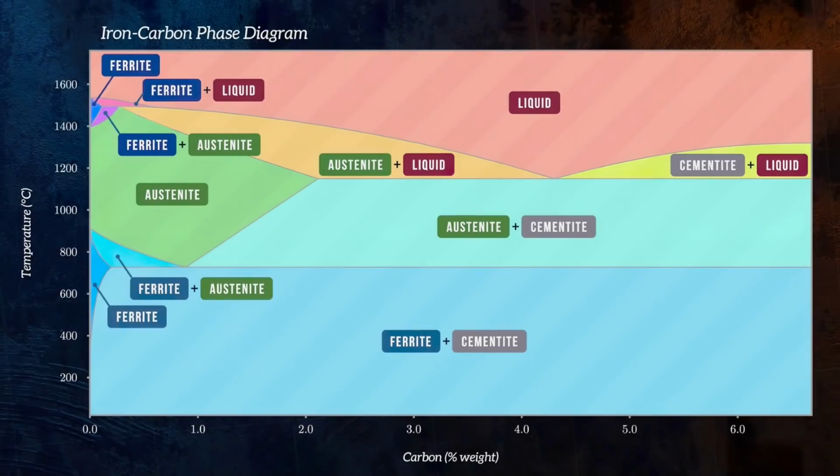How difficult is it to create a new alloy and find the right balance between strength and ductility? This phase diagram for steel from the Efficient Engineer YouTube channel shows how the crystal structure of a material changes under different conditions. It uses just two variables, temperature and carbon percentage by weight, which results in a range of steel crystal structures, such as ferrite and austenite.